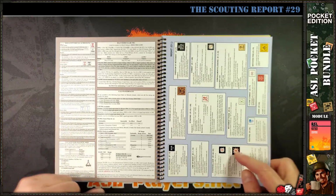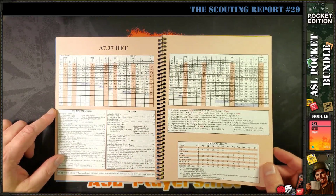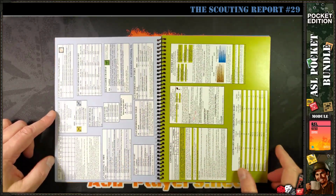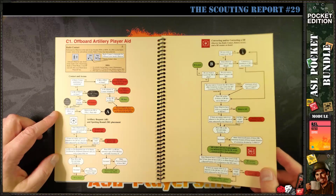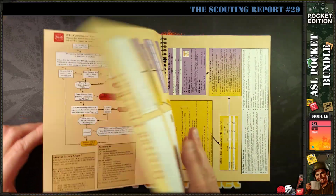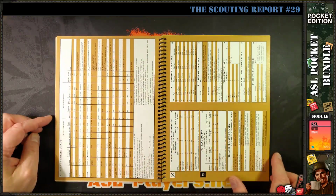So you can see E next, Night. Incremental infantry fire table thrown in just for the heck of it. We start getting into some PTO, national capabilities, OBA flowchart, takes up a good 4 pages, 3 pages. Overrun flowchart takes up a good 2 pages.